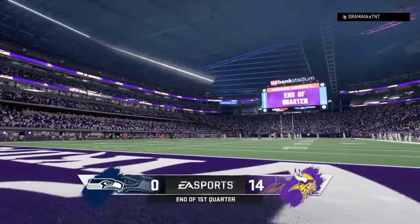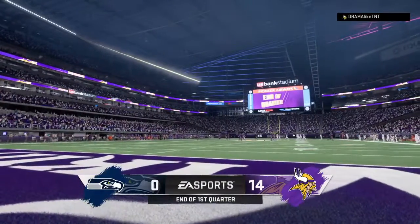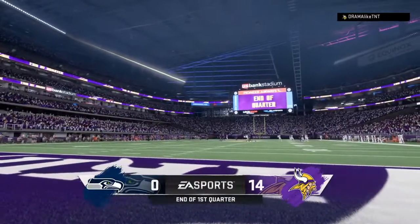14-0 the score. This is the NFL on EA Sports. 14, Seahawks, nothing.